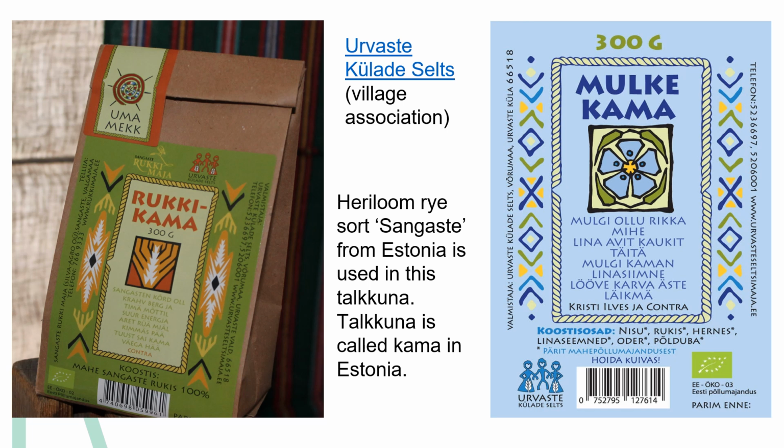So in Estonia there is a village association which is making this very nice traditional talkkuna or kama, as it is called in Estonia, and they make it out of an heirloom rye. It's an old sort actually from 19th century Sangaste. And you can see on their packages, the blue one is their really new package for a new type with also linen or flax seeds in it, and it came into the shops here in 2024.